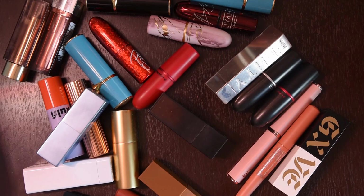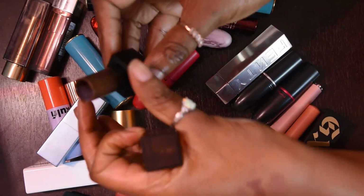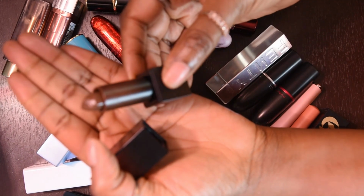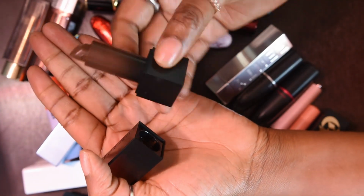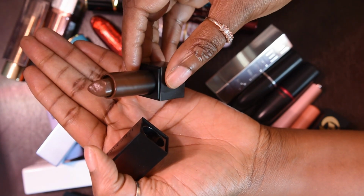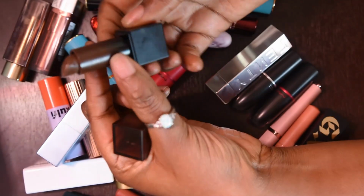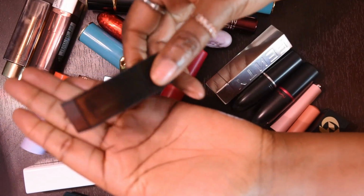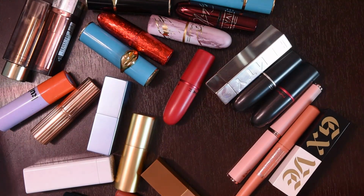Okay, continuing on, another formula I absolutely love is this Huda Beauty satin lipstick. This is my second bullet in this formula, and this one is in Self-Made. I already finished Gold Digger earlier this year, so I will definitely be keeping this. Once again, I really love this formula.